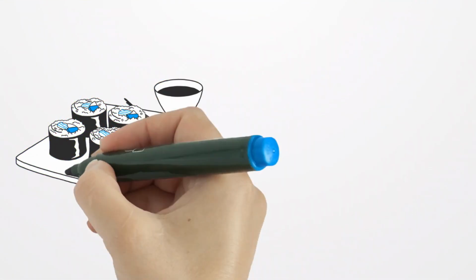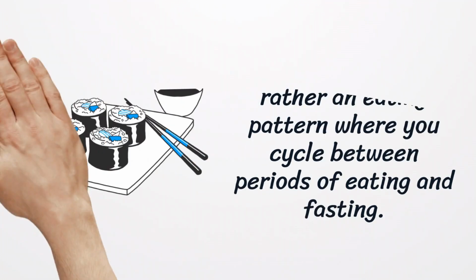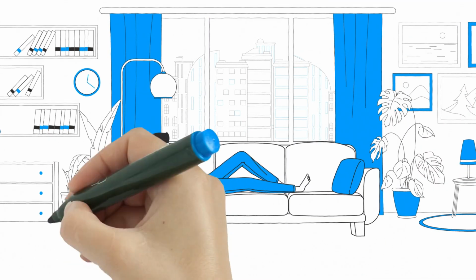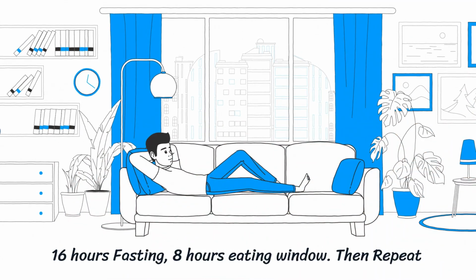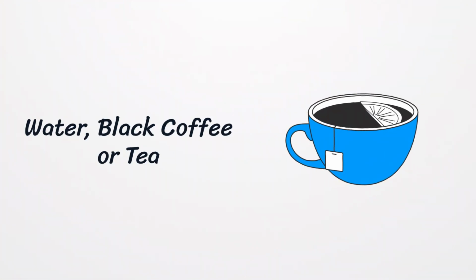What exactly is intermittent fasting? It's not a diet, but rather an eating pattern where you cycle between periods of eating and fasting. One of the most popular methods is the 16-8 method, where you fast for 16 hours and eat during an 8-hour window. During the fasting period, you don't consume any calories, but you can have water, black coffee, or tea.